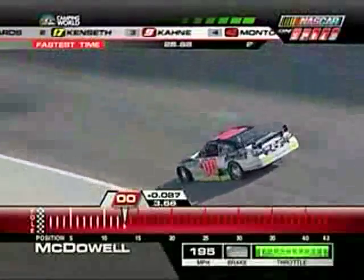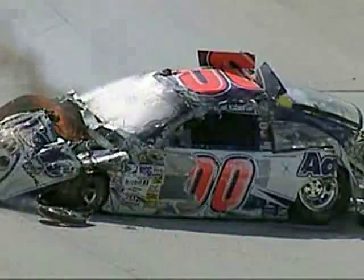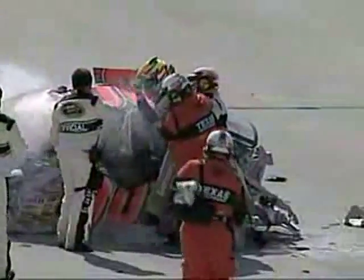Here's the first one. Qualifying for NASCAR Sprint Cup, Michael McDowell. Car gets loose, he loses control, hits the wall, flips multiple times. He rolls, catches fire. Wow. Yes, wow indeed. That's a crazy crash. But is the driver okay? Oh, look at that. The guy is walking. He doesn't have a scratch on him after all that. That's crazy.